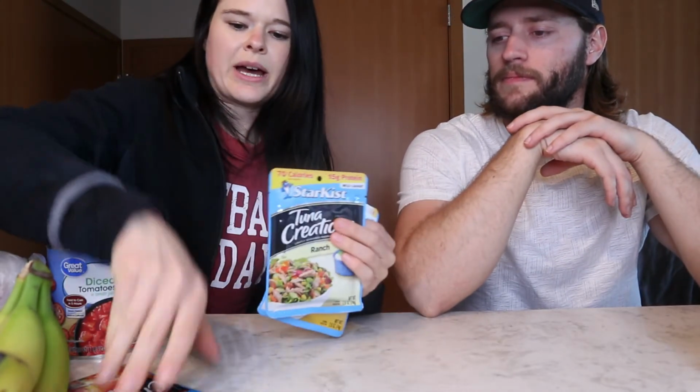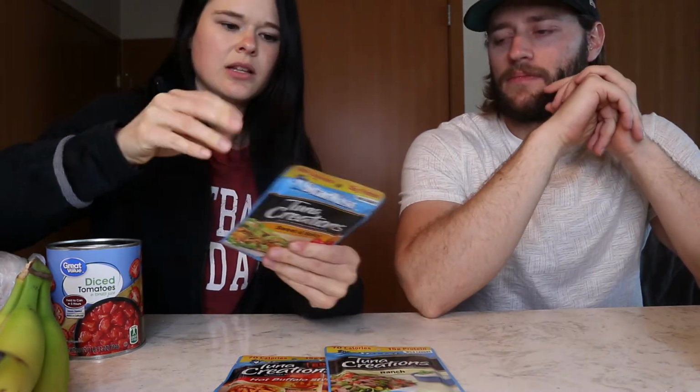And then got a can of diced tomatoes and tomato juice. This is just needed to make our Instant Pot pasta, and I'll probably make that sometime soon. And then I just got some tuna packets, hot buffalo style, this is ranch, and then the sweet and spicy. I've never had this one before, but I've had the other two and they're really good. And these are just really good options for on the go. 16 grams of protein, good source of quick protein.